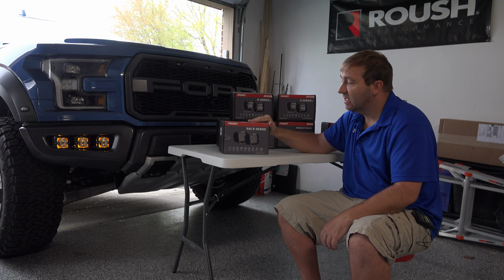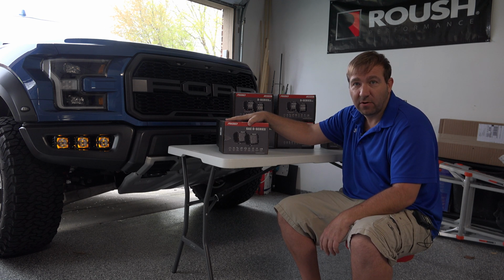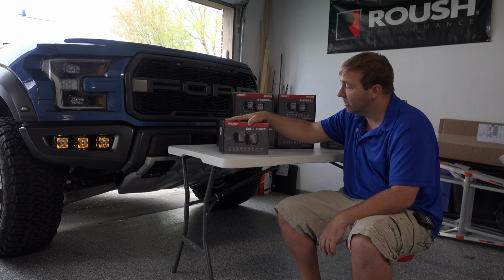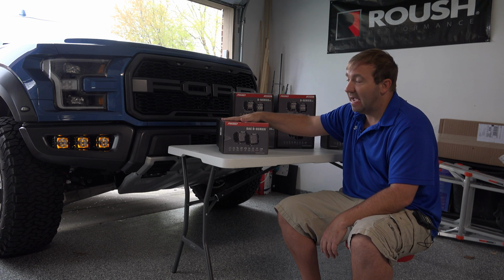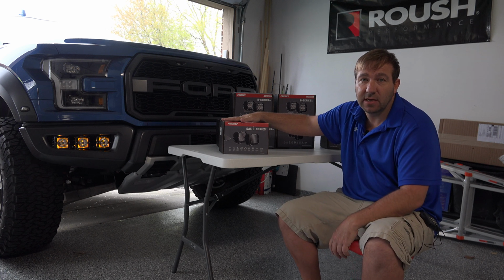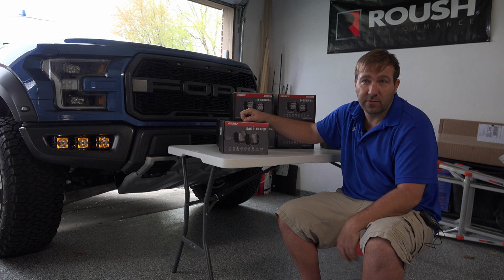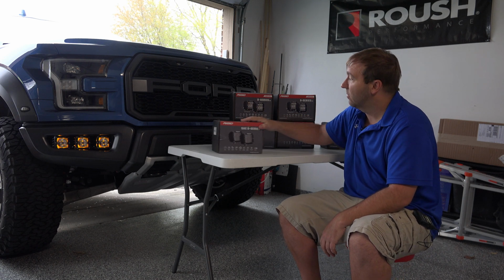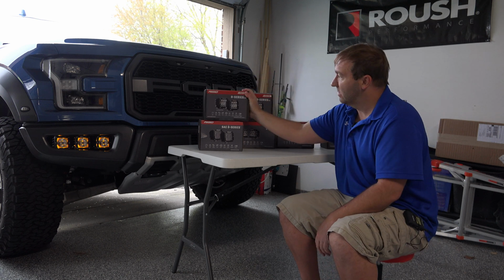And then we go on to our SAE light. The SAE light is going to be your more street legal compliant light. It meets all the SAE standards for OEM output and so on. So if you want to have a light that you can actually legally drive on the street with, you might want to look at the SAE series as one of your 3 lights. So that's another option.